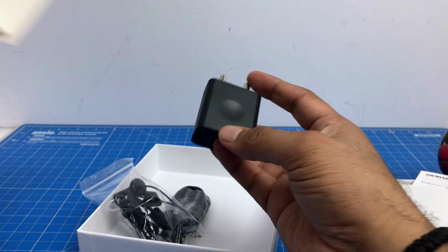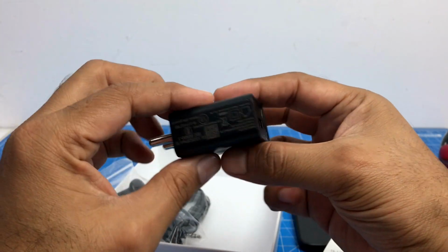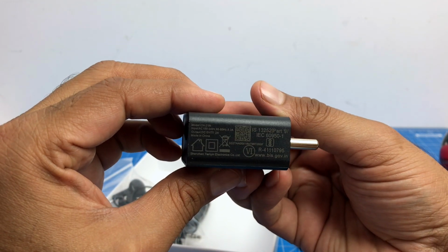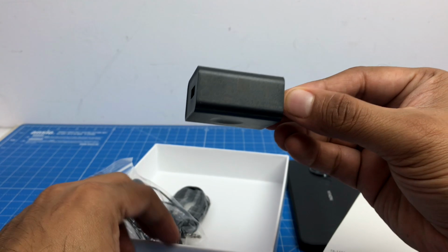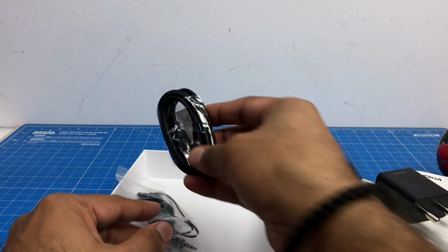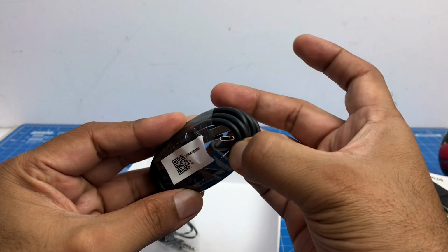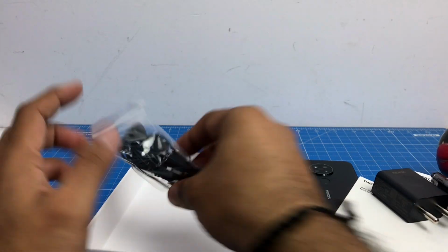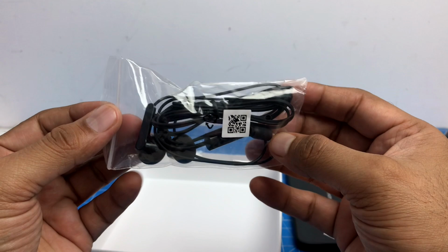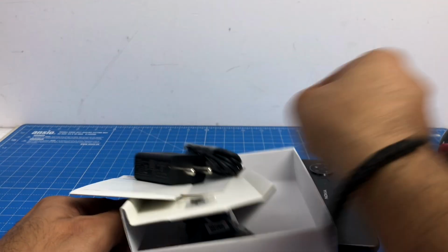So here we have three things: a wall charger, and this one is 5 volt and 2 ampere when it comes to current rating, a 10 watt charger with the approximately 18,000 19,000 rupees phone. That is a disappointment. And here you have a USB to type C cable, and you have the standard Nokia earphones. They look average in quality at best. So let me get rid of everything and get back to the phone.